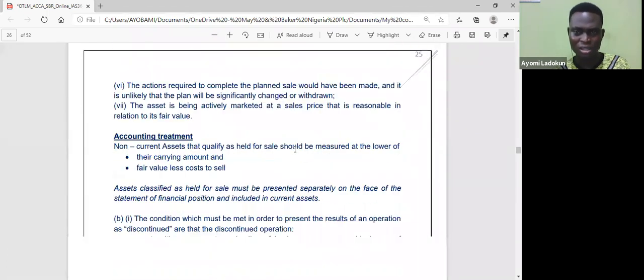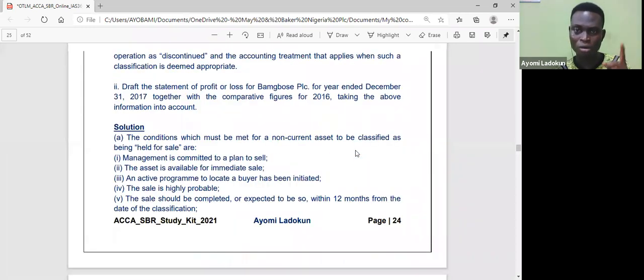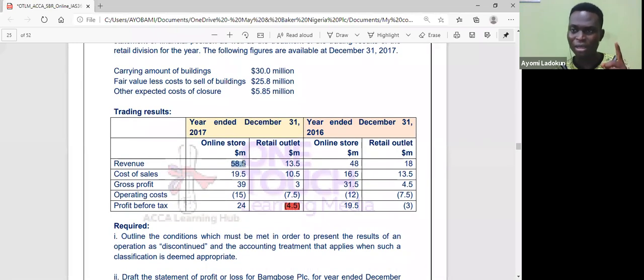Okay, let me show you that. I think I have it. Okay, can you see? So if you add it, you have 66. But for the current year, you only pick 58.5 because I'm discontinuing our operations. So I will not report it as a continuing operation. I will only show the post-tax profit or loss, the total sum of the post-tax profit or loss of the discontinued operation. And the post-tax gain or loss recognized as a result of the measurement of fair value less cost of sales should be shown as a single amount in the statement of, what's it called?